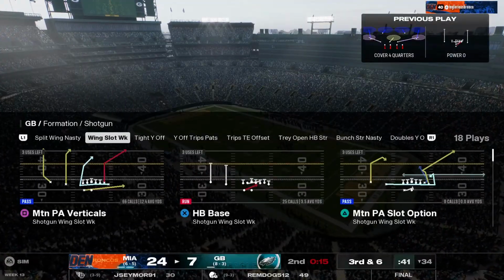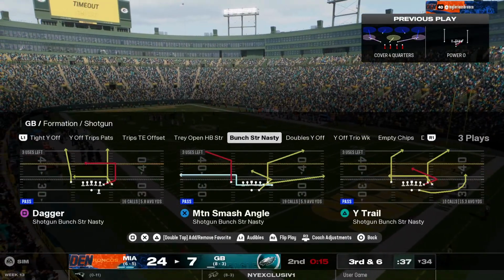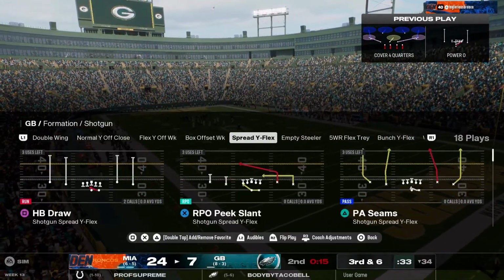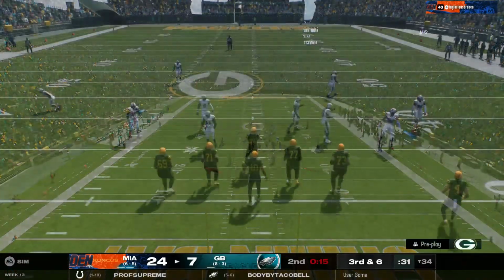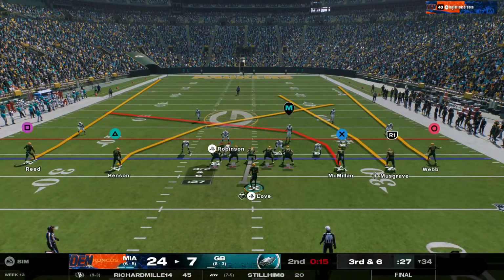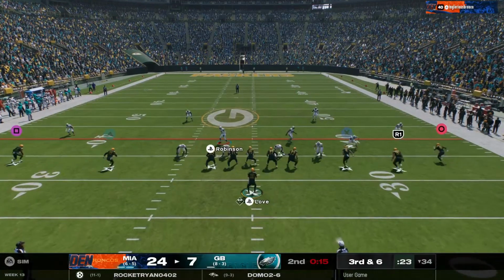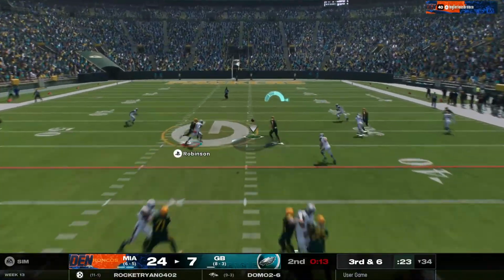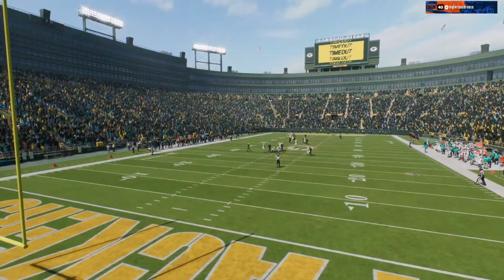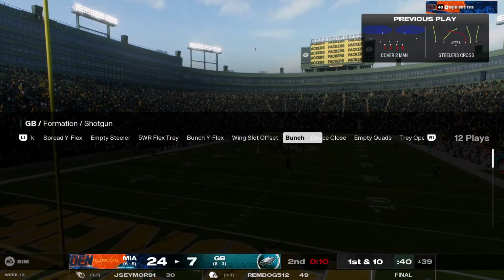Chop Robinson, the man to bring him down. Here comes 3rd and 6. Out of the shotgun, it's Love. That's over the middle and taken in. He's got it. And he's down inside the 40-yard line.